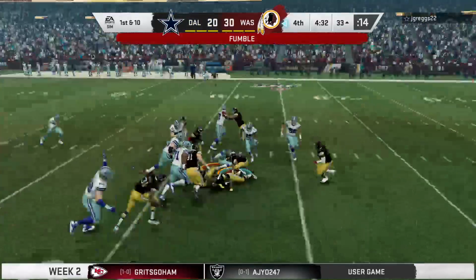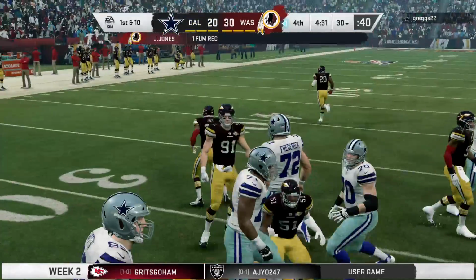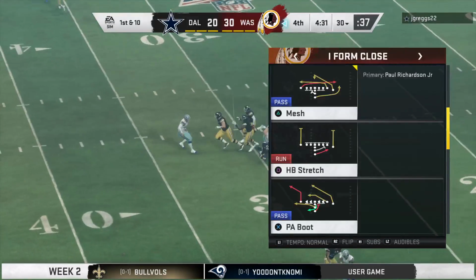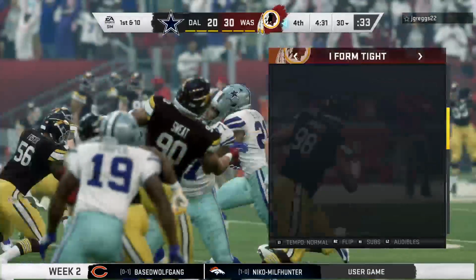Oh, no, he lost the football. The Redskins have it, they do. Not the trend he wanted to start the season with, a fumble lost in both weeks 1 and 2. Now, it's not a disaster, but certainly not what he was looking for. Got to get that fixed because otherwise he shows up on every scouting report.